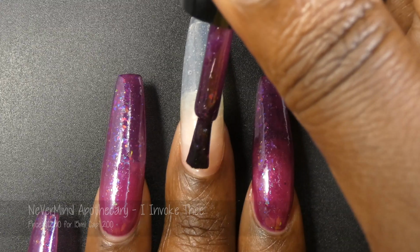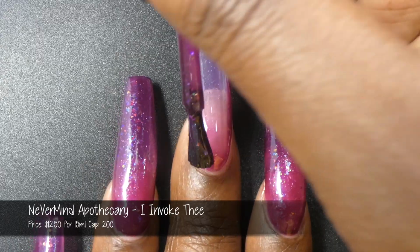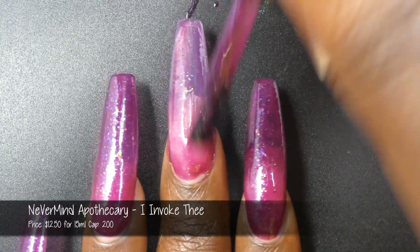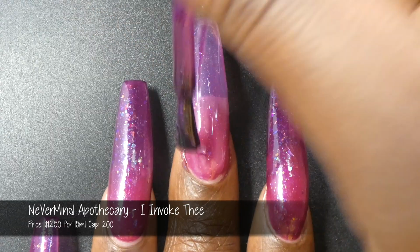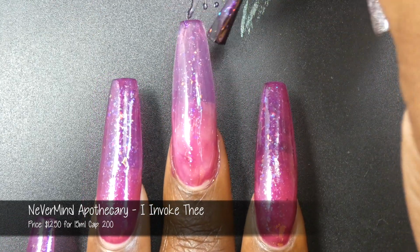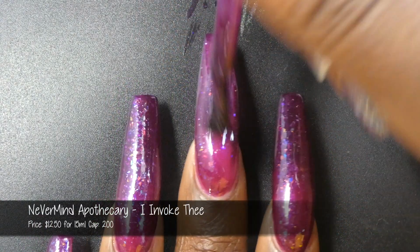Next up is NeVerMind Apothecary with I Invoke Thee. This one is inspired by the movie The Craft, and it's described as a deep purple jelly with a violet shimmer and a rainbow of color shifting crystal flakies. It's priced at $12.50 for 15 ml and has a cap of 200 bottles.